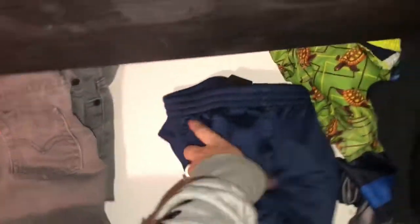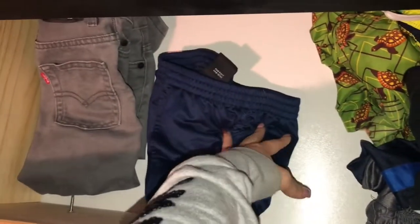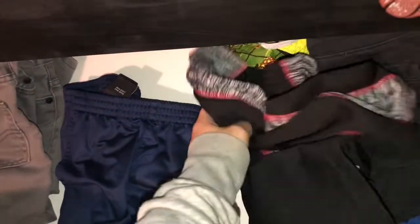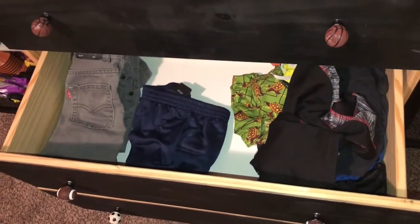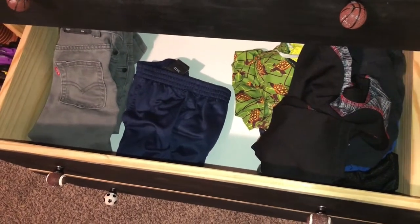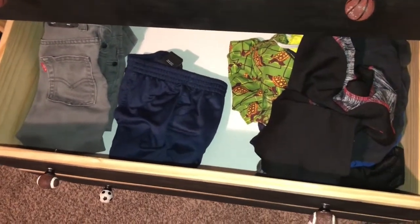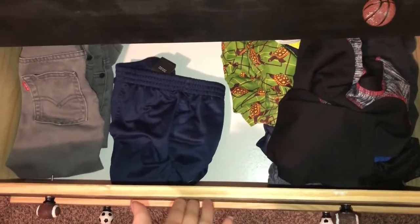So here's his bottoms drawer. It's messy and empty right now, but I usually do jeans, sweatpants or joggers, and then shorts and swim shorts on this side. Again, it's a little messy, but I've been letting him put away his clothes, and he dresses himself for the most part, so I just let it be for now.